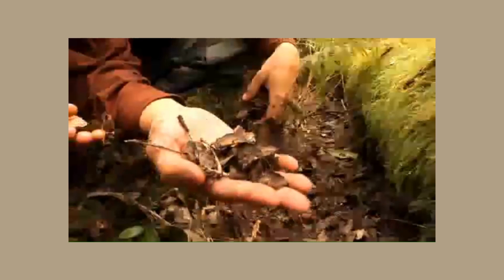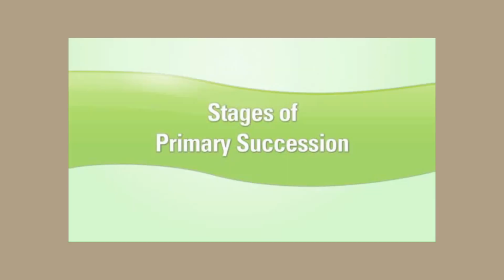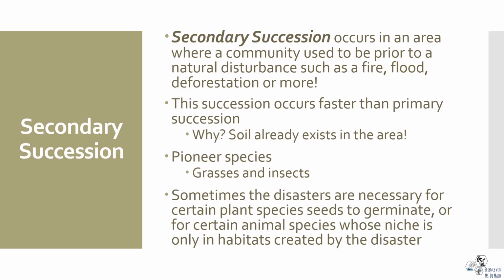All right, so there you could see really clearly all the different stages of that primary succession. And you could see how over time, more and more species can come into the area because more soil is being formed. So on to secondary succession now.